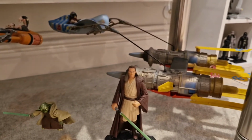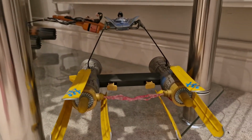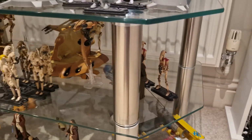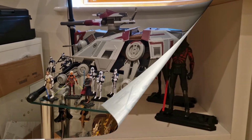Oh, there you go. Let's come on this way and get a better look. That's pretty cool. That's pretty awesome. I do like that. So yeah, that's the prequels display. 2 seconds. And I'll show you the last few bits.